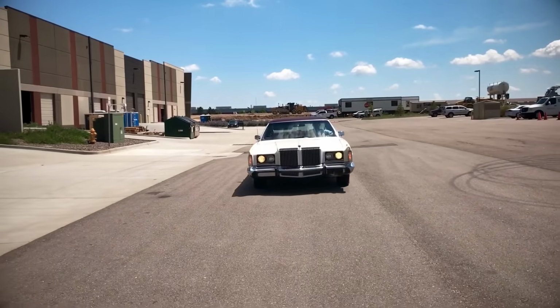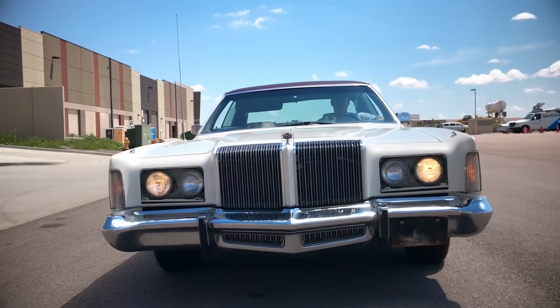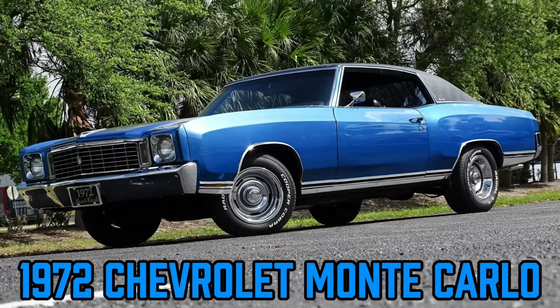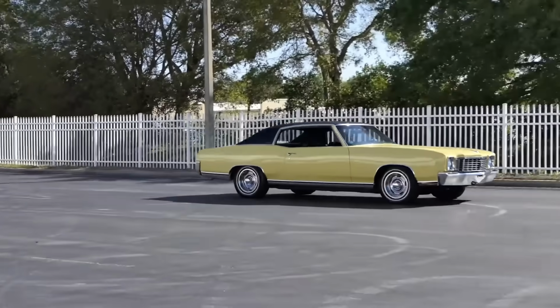But more than its price, its true value lies in the experience. Driving one feels like time travel to an America where luxury meant physical grandeur and undeniable presence. 1972, Chevrolet Monte Carlo. If the 1970s were a song, the Monte Carlo would be its guitar solo.